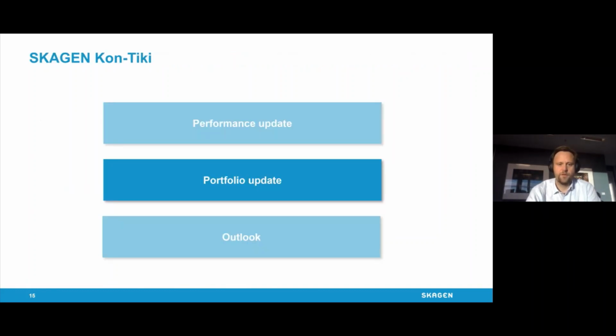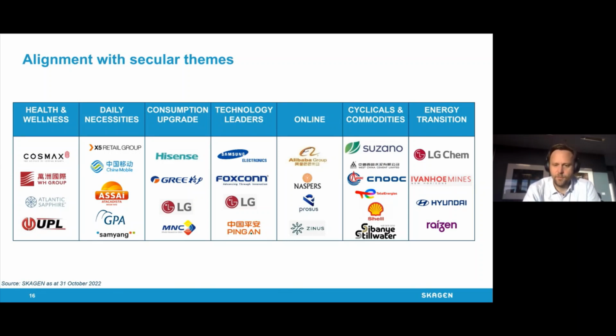Okay, if we look at the portfolio, the way it is set up today, one of the things that I want to stress, other than just the valuation aspect of the portfolio and what a discount it's trading on, is that we are well attuned to a number of the secular or mega trends, if you like, that are many of the reasons why people want exposure to emerging markets. We have a number of companies that are well positioned in terms of health and wellness, big consumer trends, be they daily necessities or upgrading lifestyle products, but also through our Korean and Taiwanese holdings, we have exposure to some of the really big technology leaders.